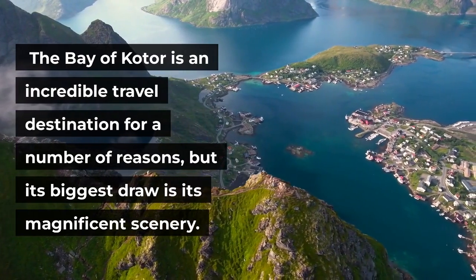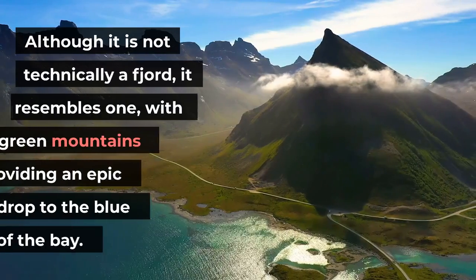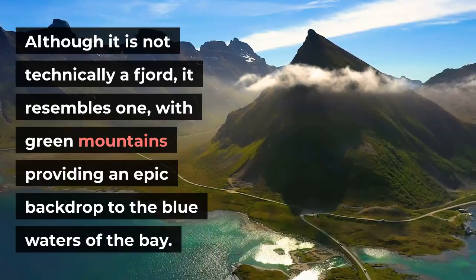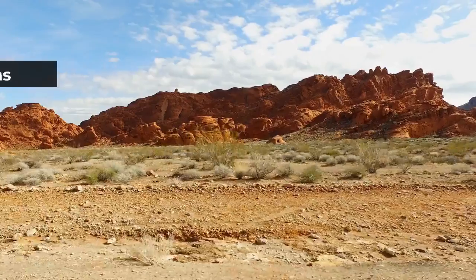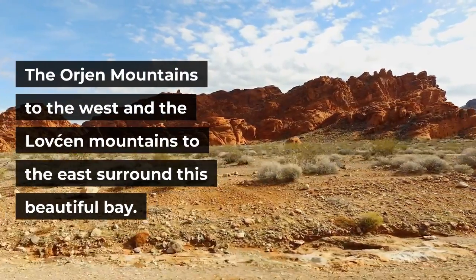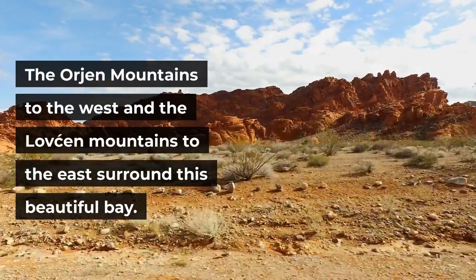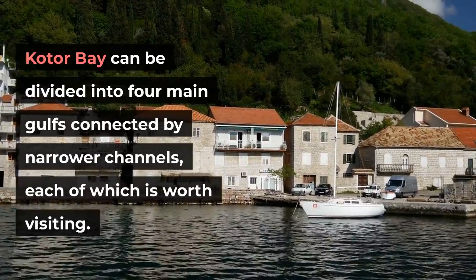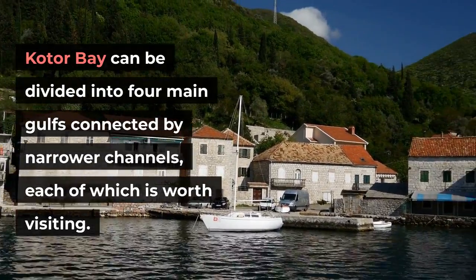is its magnificent scenery. Although it is not technically a fjord, it resembles one, with green mountains providing an epic backdrop to the blue waters of the bay. The Orjen Mountains to the west and the Lovćen Mountains to the east surround this beautiful bay. Kotor Bay can be divided into 4 main gulfs connected by narrower channels, each of which is worth visiting.